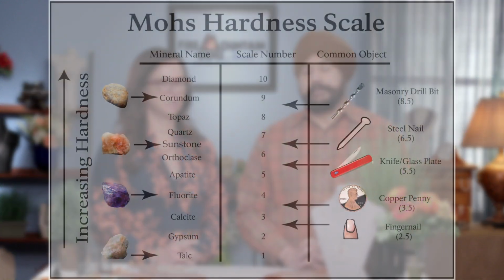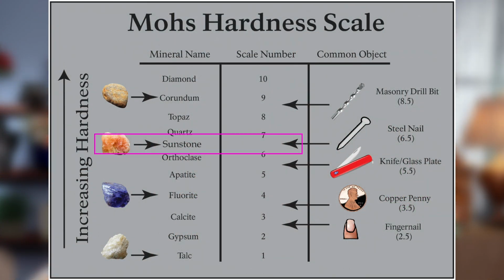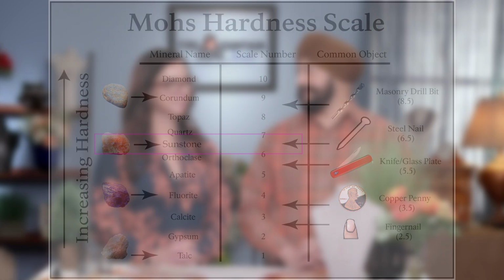So, what is the Mohs hardness on this stone? The stone is hard enough, 6 to 6.5, but it's not about toughness. It has very poor toughness, so it may fracture with high heat. So you have to be careful on that part. But otherwise, it's good for necklaces, earrings, pendants, or you can make anklets.